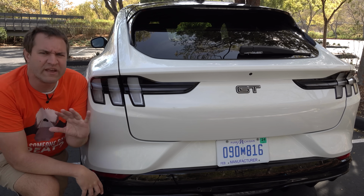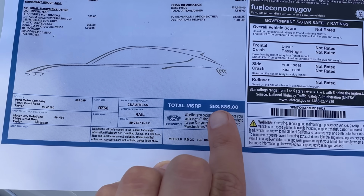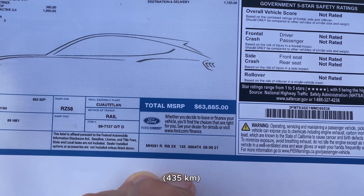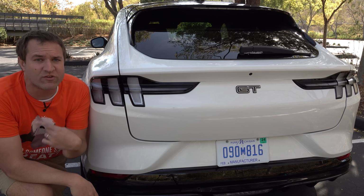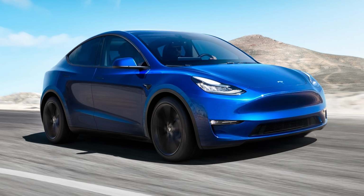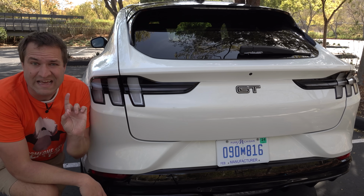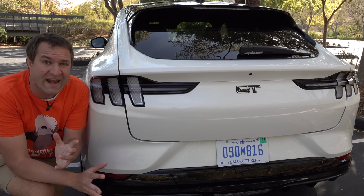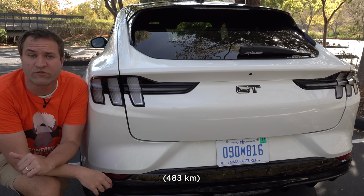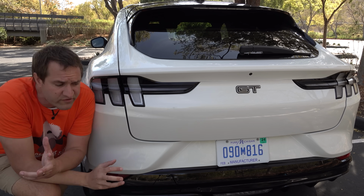This one, as equipped, is around $64,000, and that's a decent figure for a family-sized crossover that does 0 to 60 in 3.8 seconds and goes about 270 miles fully electric, but it's not as great of a value when you compare it to the Tesla Model Y Performance, which is probably the Mach-E GT's closest competitor. The Model Y Performance is a little more expensive than the Mach-E GT, but only about $1,000, and it's quicker. 0 to 60 in the Model Y is about 3.5 seconds versus 3.8 here, and the Model Y's range is about 300 miles compared to 270 here. So this is a little bit cheaper, but the Model Y definitely has some advantages in terms of performance and range.